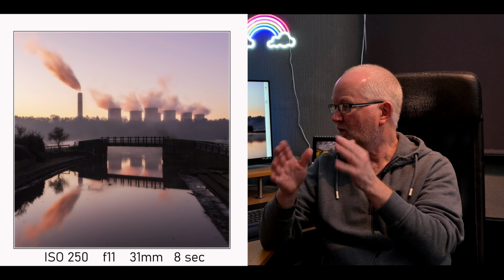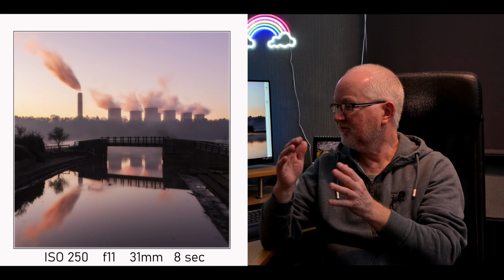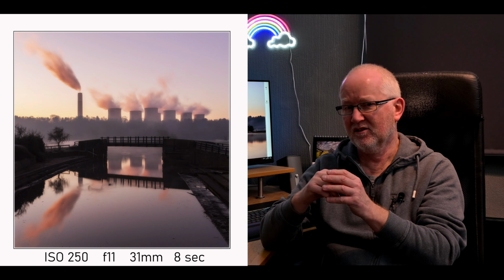The position of the power station is just sitting nicely in that position. The plume of vapor going to the left and then reflecting in the water is also nice. And then the little lone tree sitting there on the left and reflecting into the water itself. But the main thing that drew me to this shot was the reflection inside the bridge.